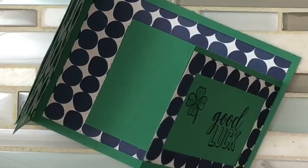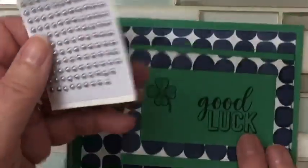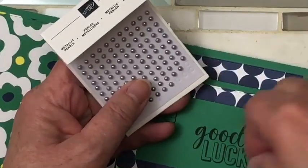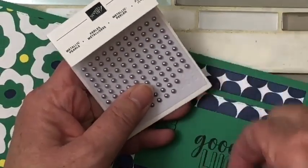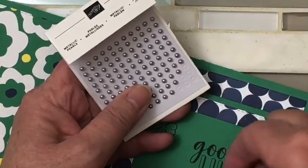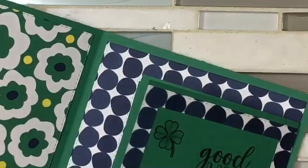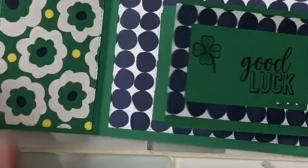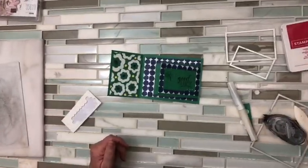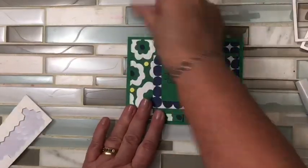And then let's grab a few of these little pearls, I have some open. The metallic pearls, I love these guys. And they're going to go just right here, because this is actually the front of my card. And it's not girly. Now, if I were doing this for a, whoa, that's a little too far. There. So there's that one.